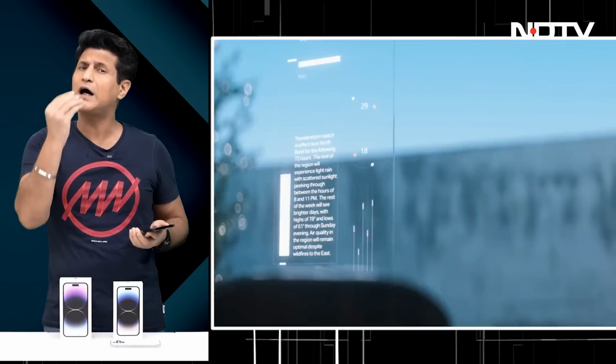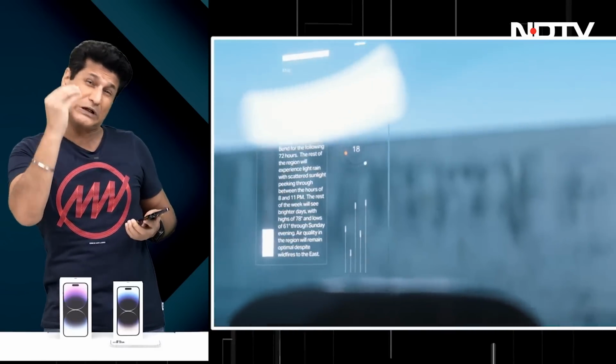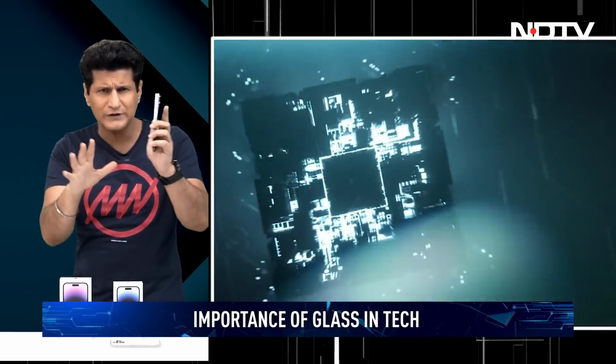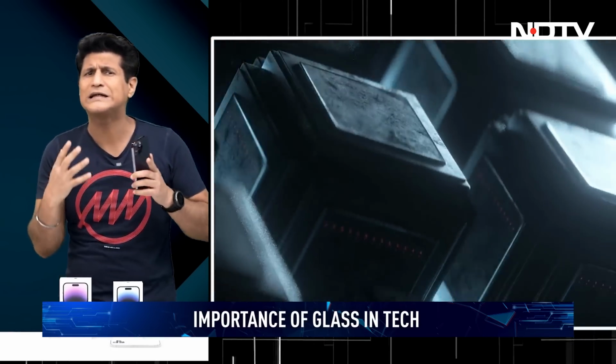Here's the question. Besides the obvious places, what are the other places glass is used for? Critical places. Don't think conventional, think out of the box. I'm going to give you a few seconds. Think about it. Where do you think it's going to be used?